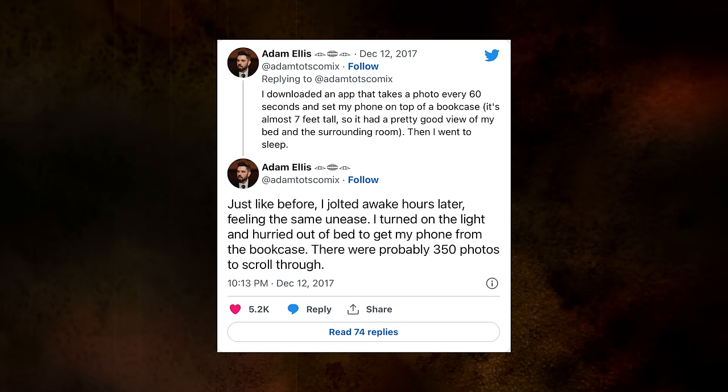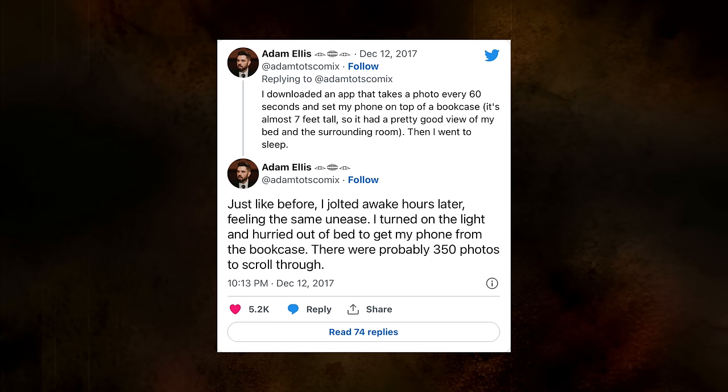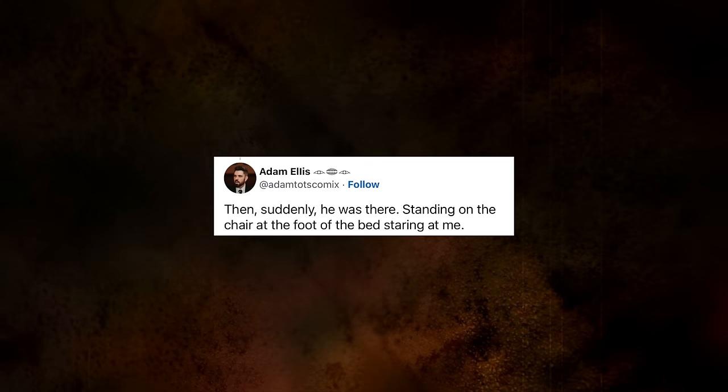Just like before, I jolted awake hours later, feeling the same unease. I turned on the light and hurried out of bed to get my phone from the bookcase. There were probably 350 photos to scroll through. The vast majority of them were me sleeping in an empty room. It's sort of dark, but you can see me sleeping. I'd left a couple night lights on just in case anything showed up, but for the first 100 or so photos, it was just me in an empty room. Then suddenly, he was there.